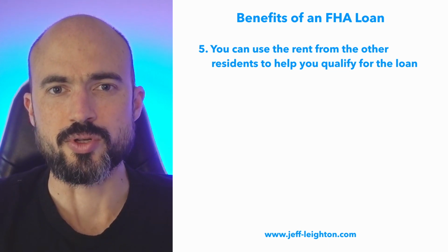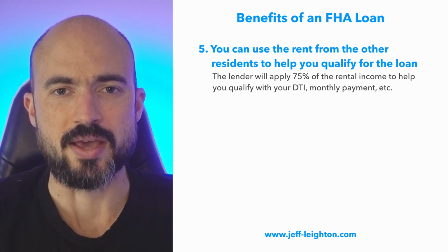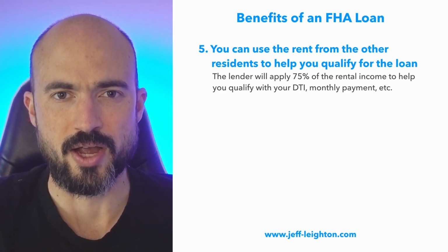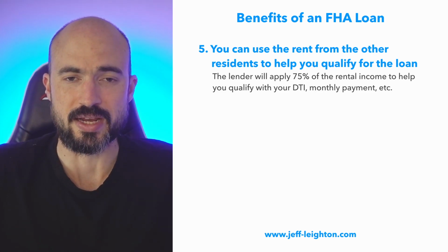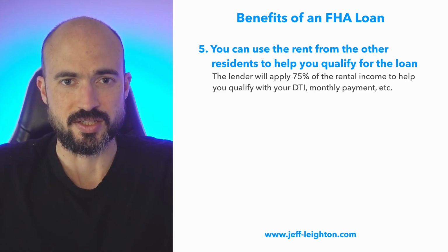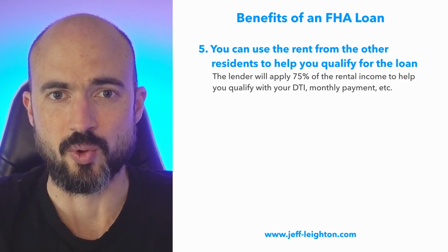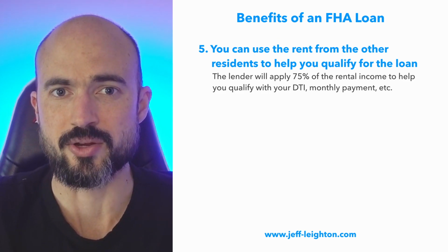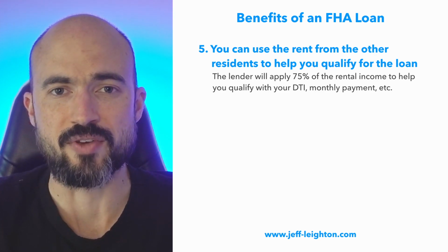Then the lender will take 75% of that rental income and apply that towards helping you qualify, with your DTI and monthly payment and things like that. If you have a duplex and someone else is living in the other unit, that can still help you qualify, probably quite significantly. That's an extra $1,000 per month that you're getting, and they'll use 75% of that. That's another great thing about FHA multifamily.